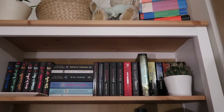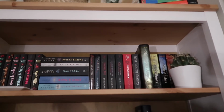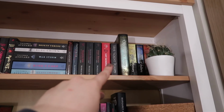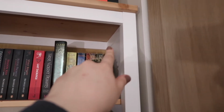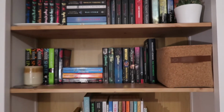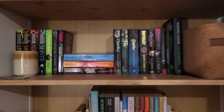Then on this next shelf we've got the start of the fantasy sci-fi, although most of this is all fantasy. So we've got the Morganville Vampire series, the Red Queen series, the Vampire Academy series, These Violent Delights, Clockwork Angel, the start of the Mortal Instruments series, and then the start of the Divergent series. Then moving it down another one. So we do have this basket here, but then the rest of this is more fantasy sci-fi.